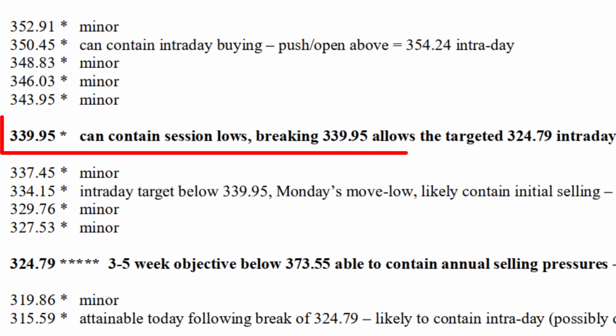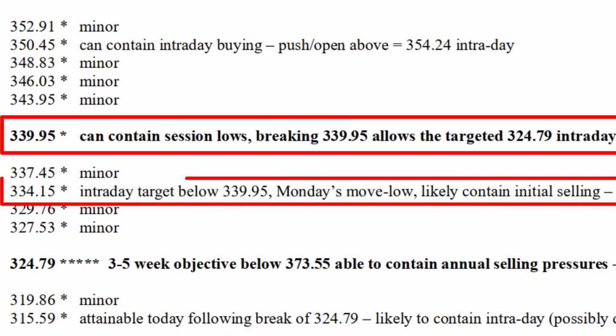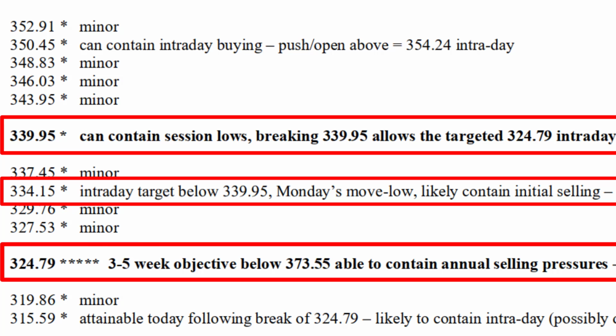There is that 339.95 short-term channel bottom that I showed you also on the 30-minute chart, and if we break it today, 334.15 is likely. And in fact, I think that if we break 339.95 today, we could actually, on an intraday basis, reach 324.79. Though to be safe, violating Monday's move low at 334.15 would also indicate the same in a clearer fashion. And so breaking 334.15, 324.79 is likely by the closing bell. That long-term channel bottom able to contain selling through the year, as I say.